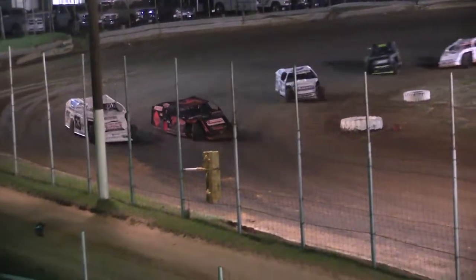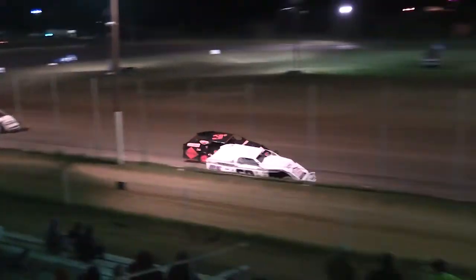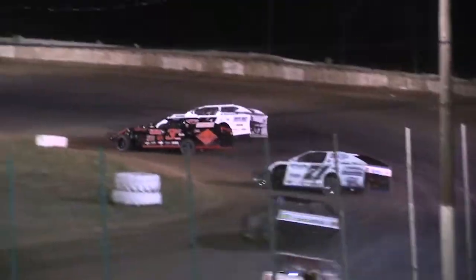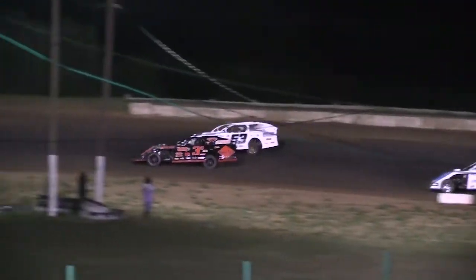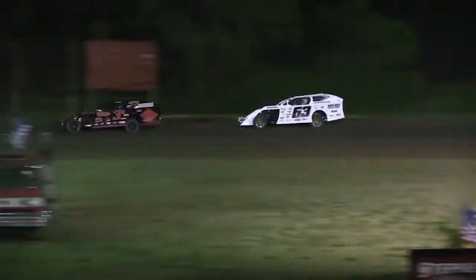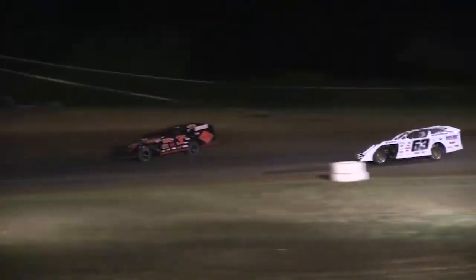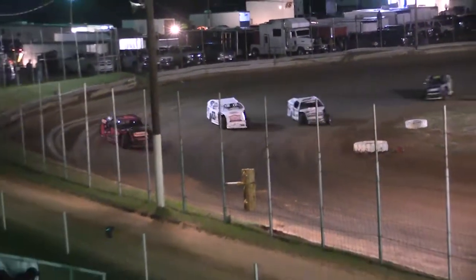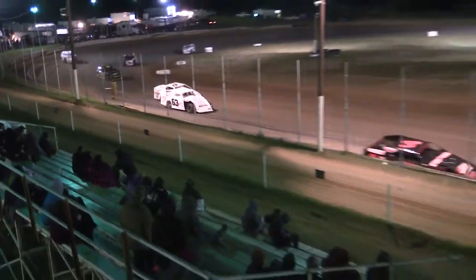Henderson showing why he's your defending points champion here at 281 Speedway. Hardy, no stranger to victory lane here in Stephenville, Texas. Side by side once again with Deming for the top spot. Deming now, a little bit better run, going to pinch the nose a little bit maybe, but he'll take the top spot. Here comes Chad Melton, has worked his way up to 3rd. Melton now, going to triumph for 2nd.